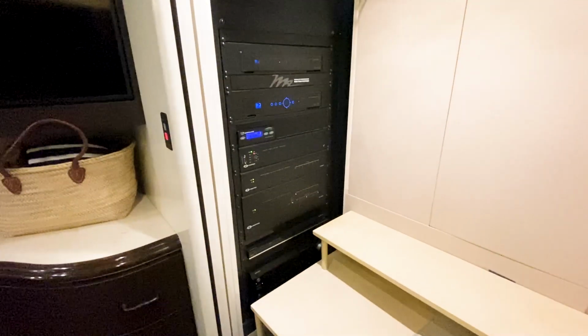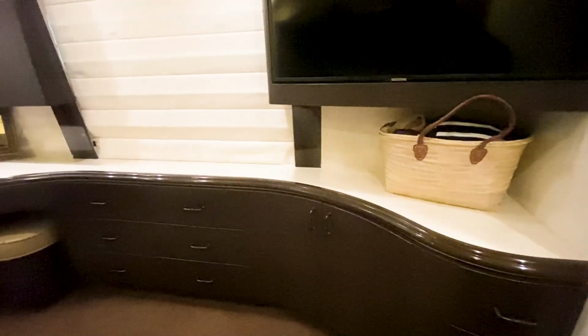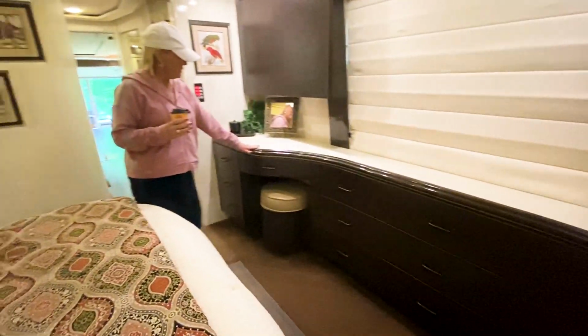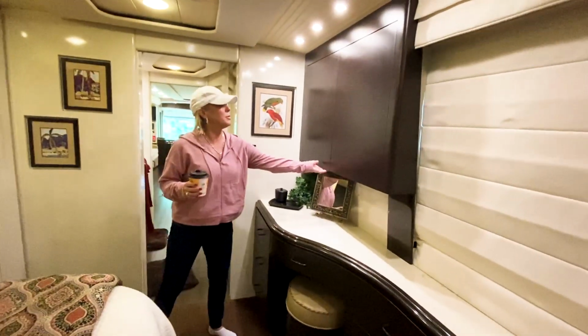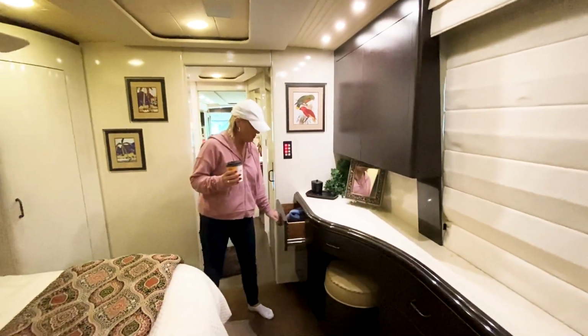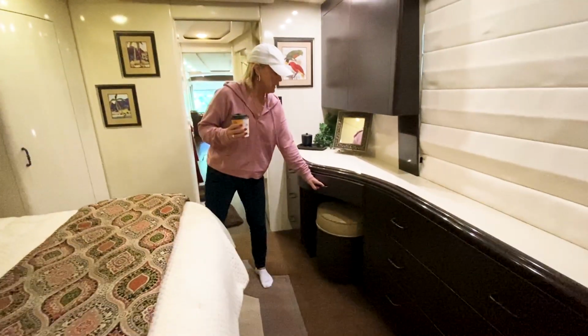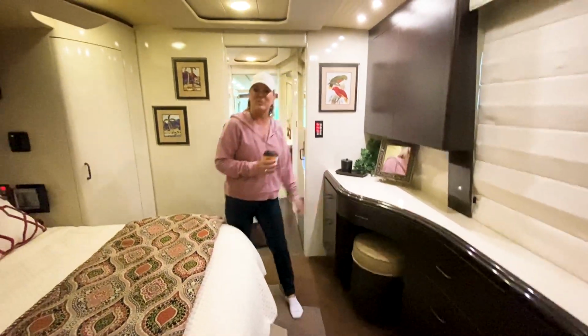Then your electronics. And I'll just kind of scan over here so you can see all the cabinets. A little makeup table there, like a little vanity here with a stool, which is really nice. More covered up above. Yeah. Very nice. Drawers. I mean, you have everything you need right here. Very nice. All those wonderful touches.